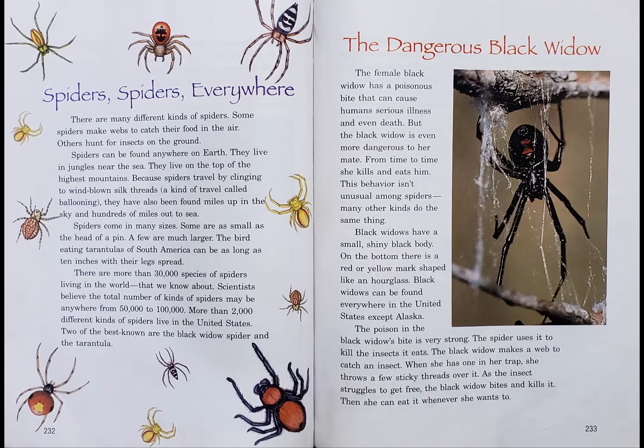Black widows have a small, shiny black body. On the bottom, there is a red or yellow mark shaped like an hourglass. Black widows can be found everywhere in the United States, except Alaska. The poison in the black widow's bite is very strong. The spider uses it to kill the insects it eats.